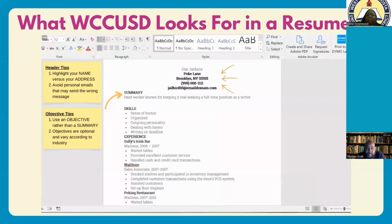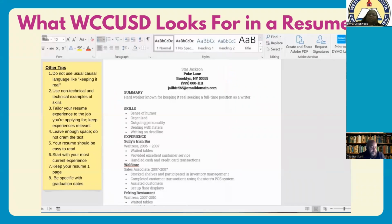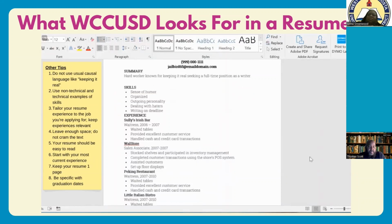Okay, and so then I'm looking at the summary, and there you want to put objective. Okay, I can change that. Let's see. Hard worker known for keeping it real, seeking a full-time position as a writer. So you told me that you were applying for a typist clerk 3, right? Yes, I am. Okay, so you want to just put typist clerk 3, so it's very clear that that's the position you're applying for, and they know you've researched it a little bit. Okay, I can change that. And then you want to take out the keeping it real, because it's casual.